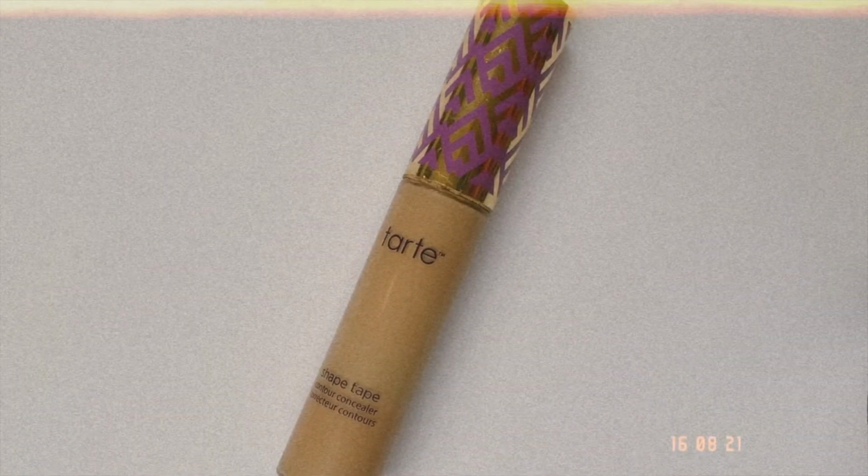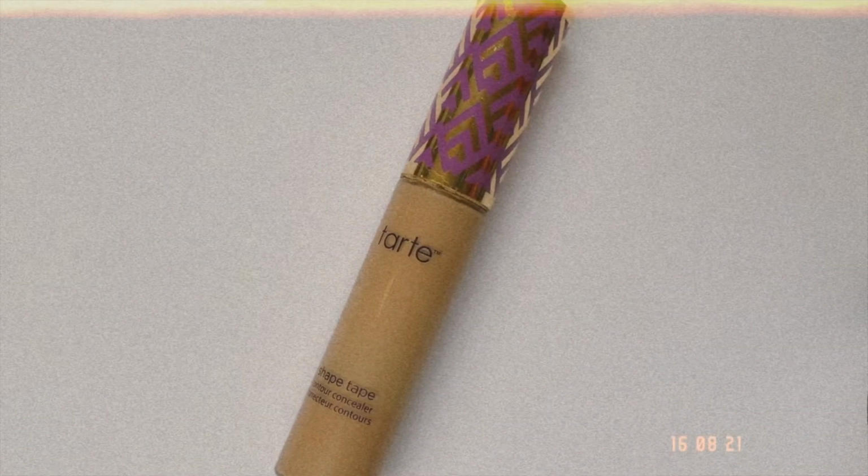Up next, I have the internet's favorite Tarte Shape Tape Concealer. When I first got this, first of all, everyone was buying it. I couldn't get it anywhere. My shade was always sold out. Once I got it, it was like, truly, a dream come true.